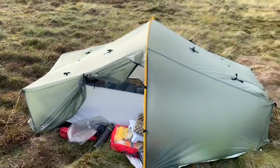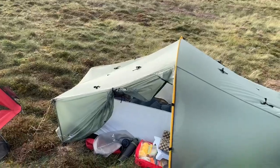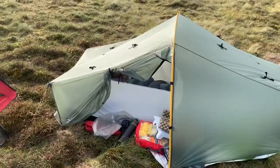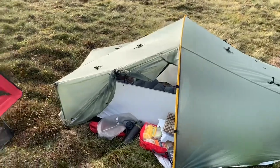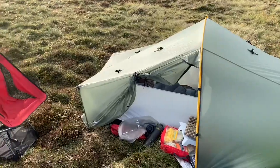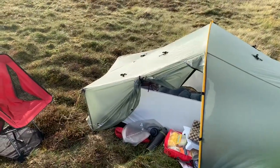It's really easy to set up. The tent's, you know, I'm getting used to it. Second time I've pitched it, it takes a bit of getting used to, pulling everything tight and making sure it's taut. You can put cross poles on it, which makes it really, really taut, but I really don't need it in these conditions. It's about as good as it's ever going to get, this.